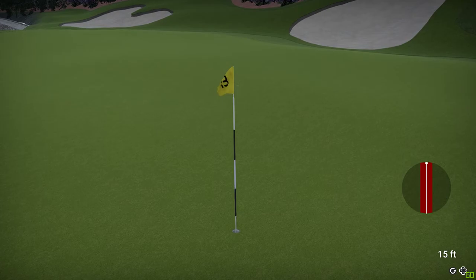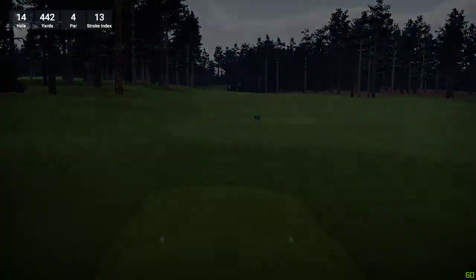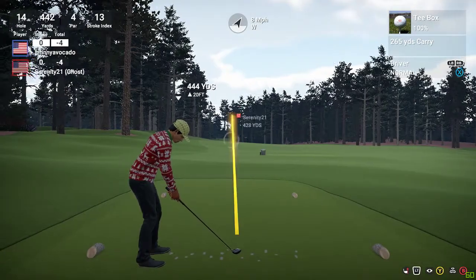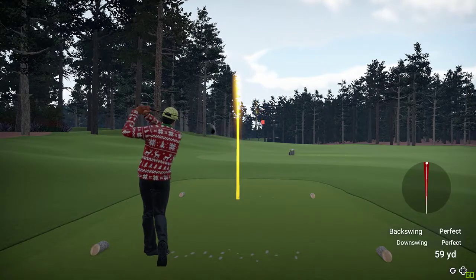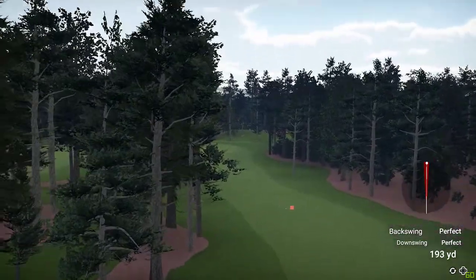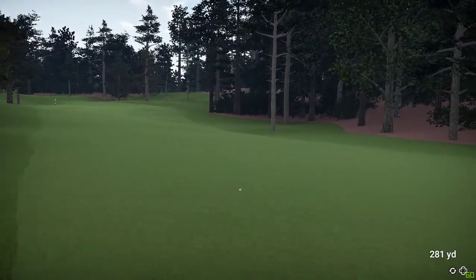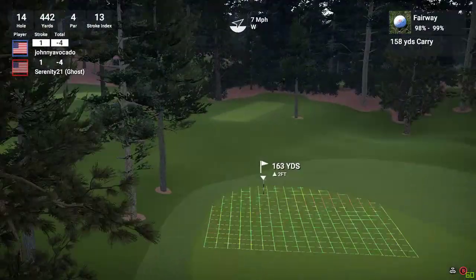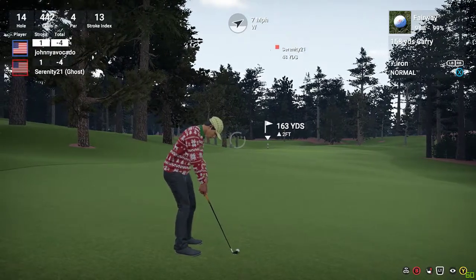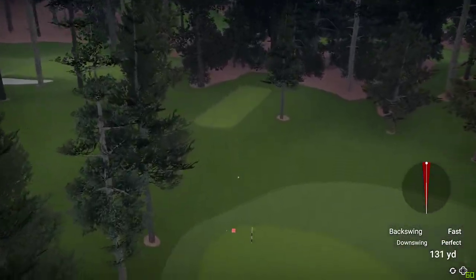Holy. Nicely done pulling off the birdie on this one. 4 under for the round. Here we go. Let's pop this in the fairway. Good stuff. So we have about 165 yards to go still. This one's looking good.